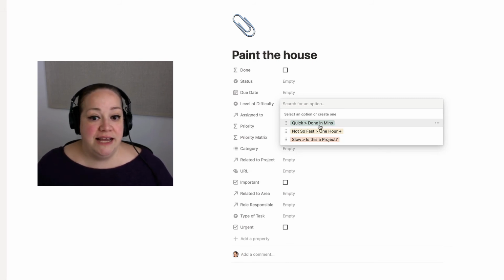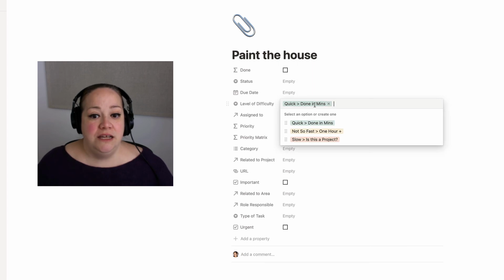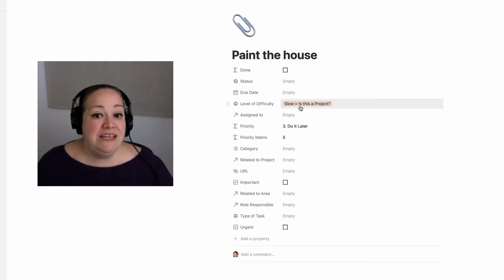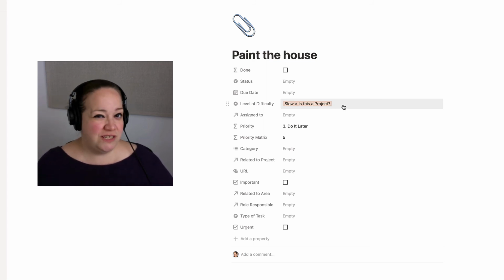So if I select quick, done in minutes, right away I know, yes, that's a task. That's something I can check off, do quickly, and it'll be done. If I go into not so fast, 1 hour, should that be a phase, right? Or is that actually a task? I have to think about it for a minute. In this case, paint the house is going to be slow, which means that this box tells me, is this a project? Because it's asking me, should this be something different? This should not be a task.